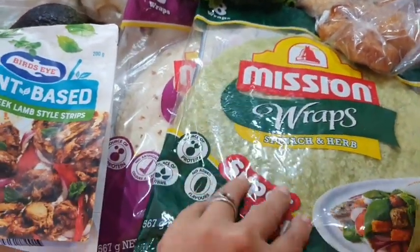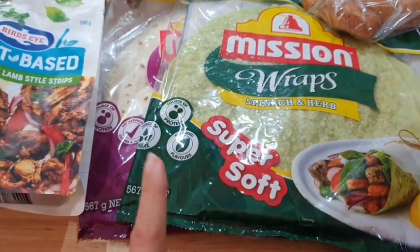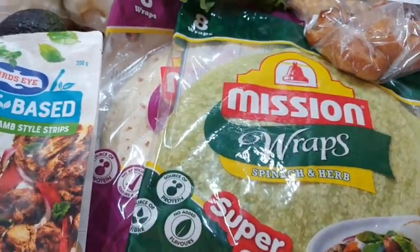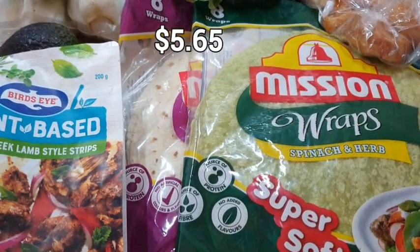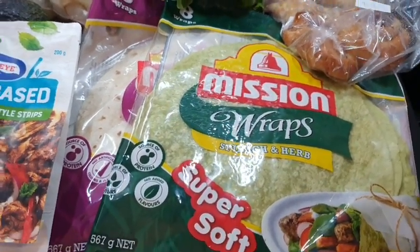The wraps weren't a great price. There was nothing really on sale, so we ended up with the Mission wraps. These are the large 567 gram bags. There's 8 in a pack. These ones set us back $5.65 each, so nothing on sale this week, which, you know, hurts a little bit.